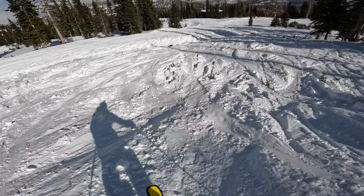That's where we were, right in there. Really good terrain. Even some big old cliffs we had to cut out of, but getting out of there was a little rough. I'm sure once more people ski through there, you'll flow out a little bit better, but one thing about Wolf Creek is it's steep and then it gets kind of flat.